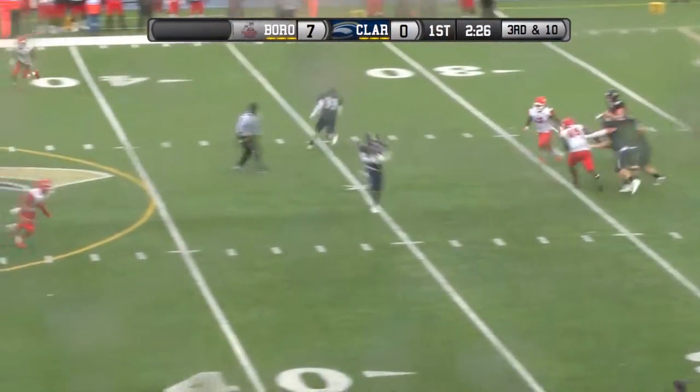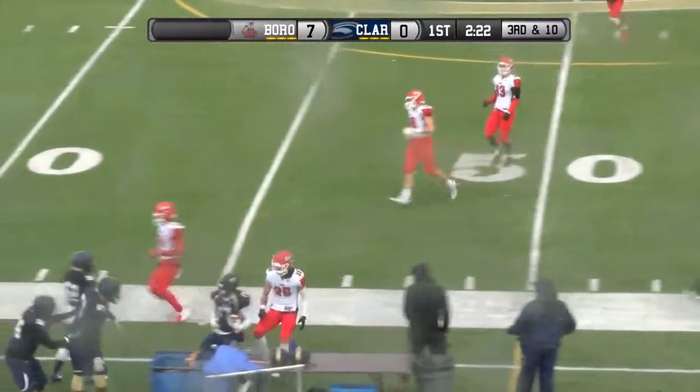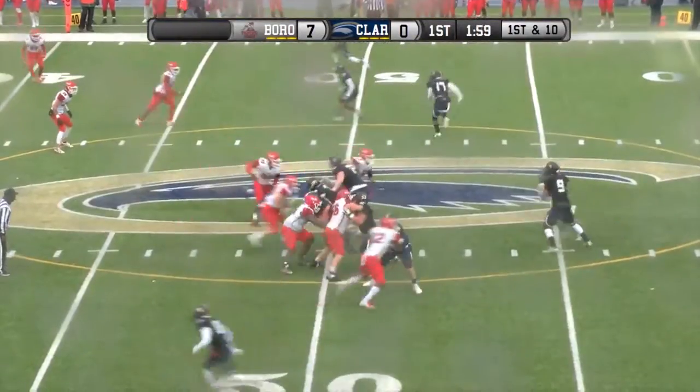Going to be a pass. Clemens looking across the middle. He has Dana Jackson. Jackson, he's going to pick up the first down and more before he heads out of bounds at the 50-yard line. And that's been there all day. And not too many people can catch him.